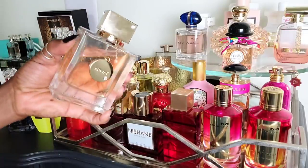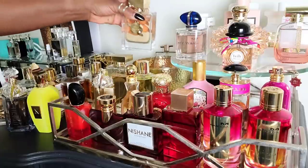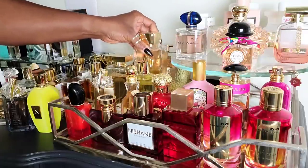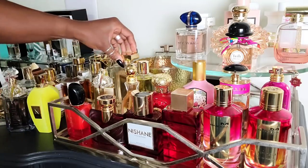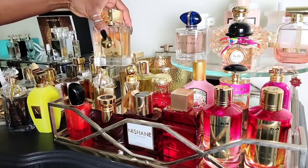But I really enjoy this for spring. So there's no way I could leave this out. No way. I'll be opening my cabinet, I'm going to open my cabinet and pull this out anyway. So I'm just going to go ahead and put it on the tray, because I know me. I'm going to spray this.